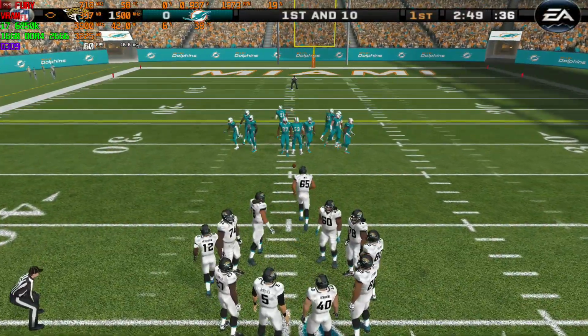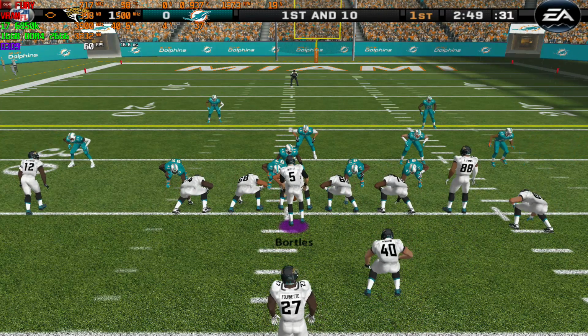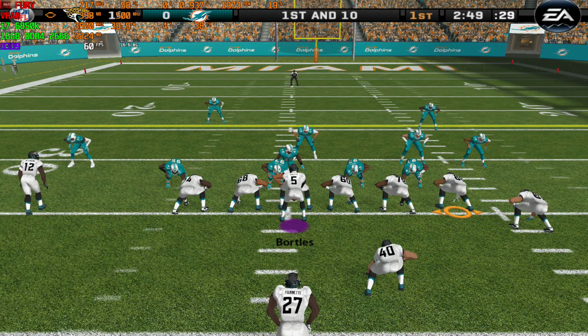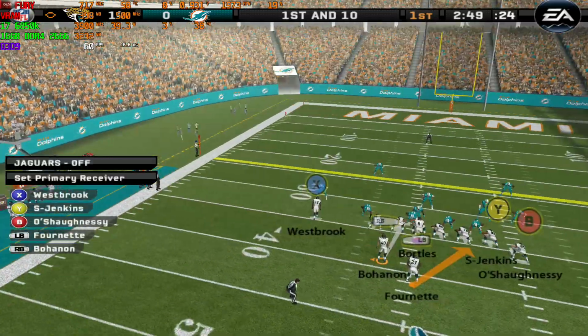Following the interception, it's now first and 10. Hey, watch that screen. Watch the man. Here we go. The Dolphins come out in a 4-3. Number 5 with a man in motion. Keep moving.